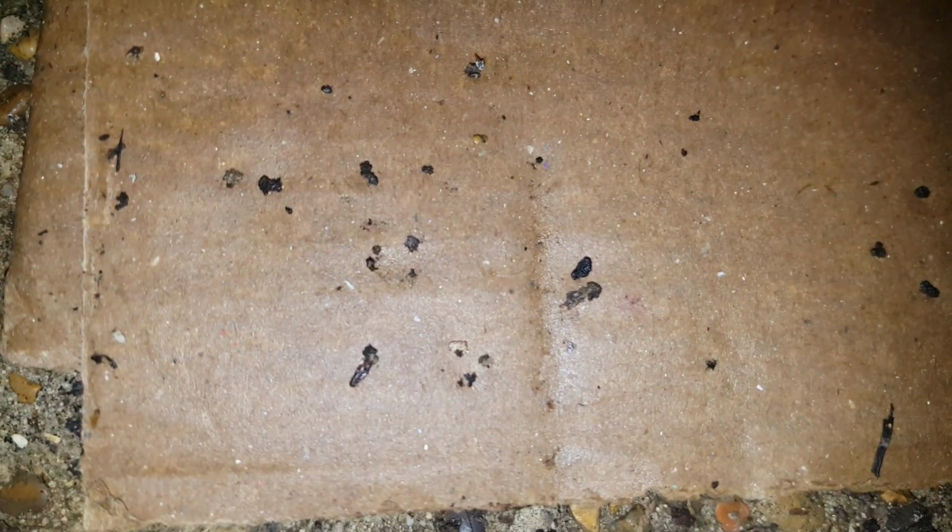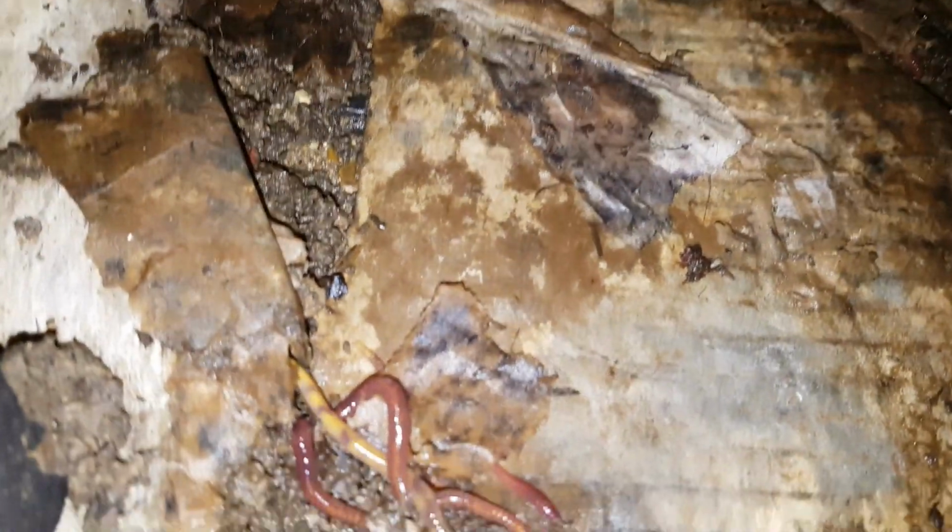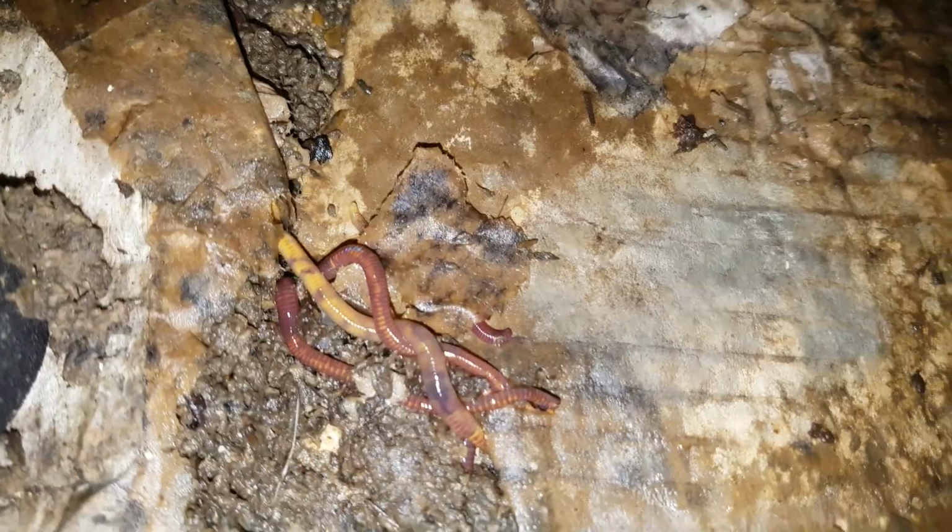So that's the cardboard we put down about 30 hours ago. I'm going to have a look. Now you can see there's casts there already. So there's been some worms, we know that at the very least there are escapees, but they might not be new escapees. And there's our worms, once again in a herd. That guy's trying to disguise himself as a piece of cardboard, so he thinks I won't notice him.